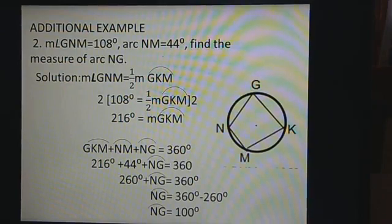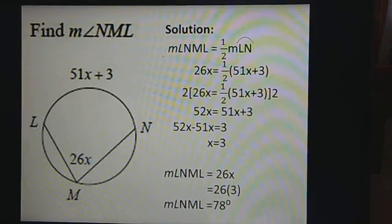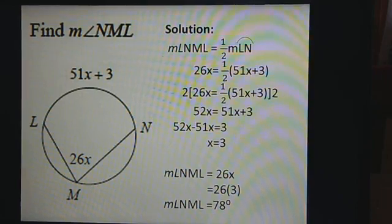Next. In number 3, apply natin yung algebra. Find the measure of angle NML, wherein angle NML in the figure is an inscribed angle, which is represented by an algebraic expression as a measure of that inscribed angle. So, ang measure ng inscribed angle NML sa figure ay nirepresent ni 26x. So, yun ang dapat nating malaman. Ano ang ibig sabihin o ano yung measure na nagko-correspond dun sa 26x na yun kasi siya yung NML.